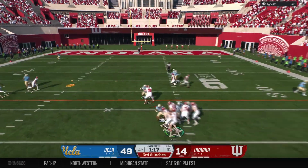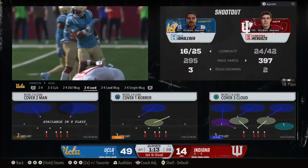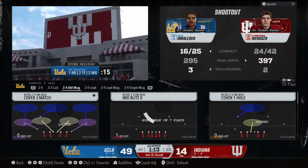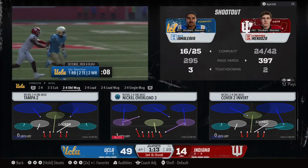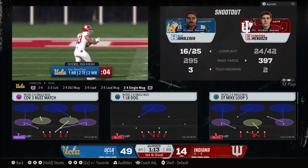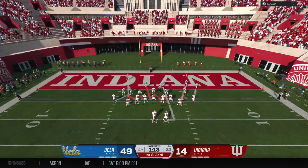Wants to keep it in the air. Plucks it out of the air. He was smelling that end zone, but they get him down at the 4 after the big pass play. Looks as if we have an injury on that last play, and we'll take a break to check him out. The Hoosiers have it with a 1st and goal.